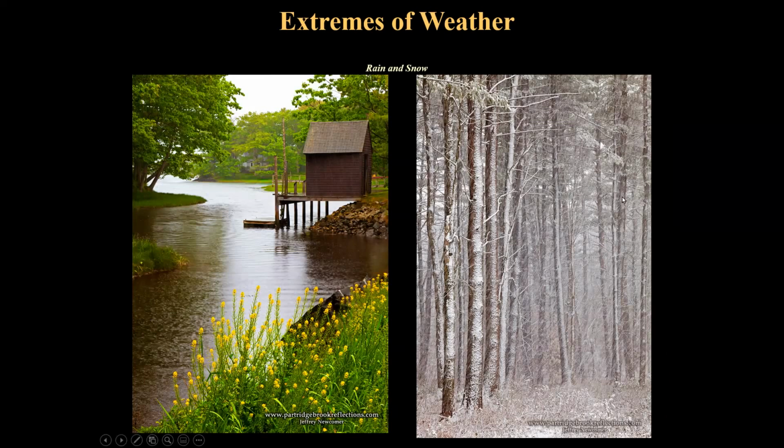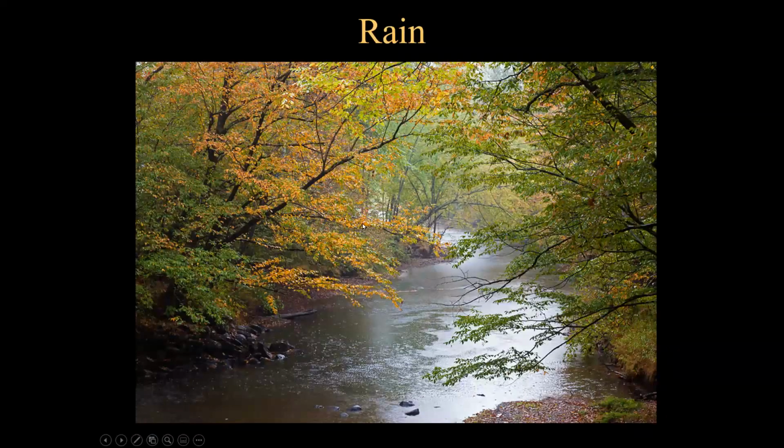The difference with snow is notable because when you have snow falling, you can see the flakes coming down. They're big, they're slower coming down, and you can usually see them. And how you photograph them, particularly in terms of the shutter speed, can make a big difference in how they look in the final image. Let's look at raindrops first.